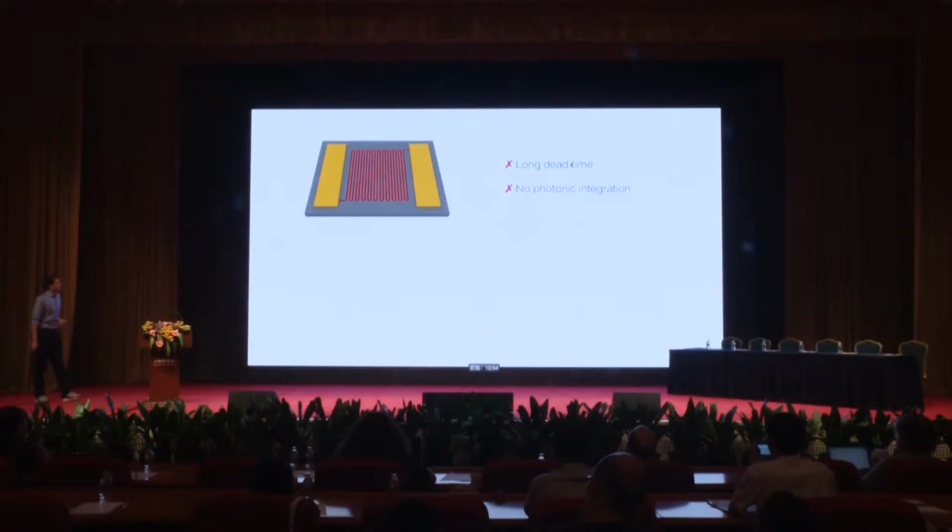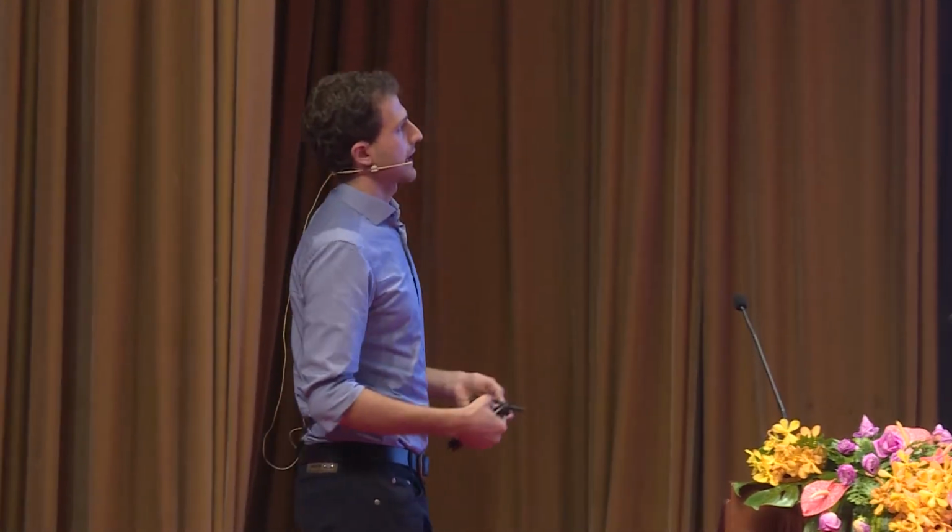So if you make it smaller, then we don't catch all the photons anymore, and hence this efficiency suffers. Also, a second downside of this approach is that you cannot really integrate it with photonic elements on a chip, because, as I just said, the light is coming from the top onto this wire. And so if you have your light in a waveguide coming from other photonic elements on your chip, there's no easy way to actually transfer the light from the waveguide into this nanowire.